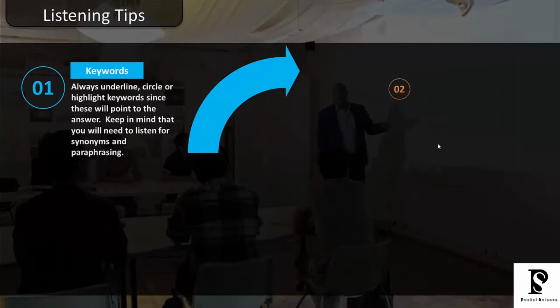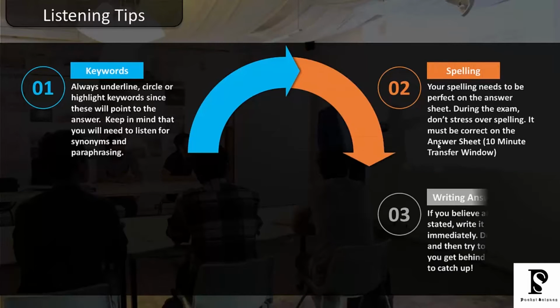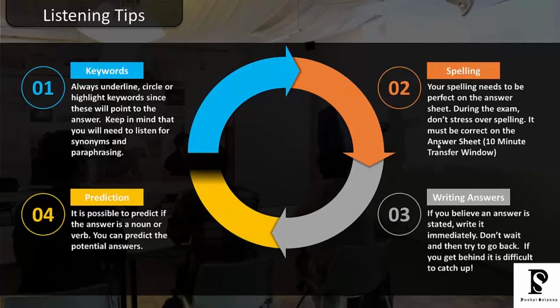So first of all, just some general tips, some general things that you should know. Number one, in terms of the keywords, always underline, circle, or highlight the keywords because those are going to point you to the answer choices, right? Keep in mind, you've got to listen for synonyms here.